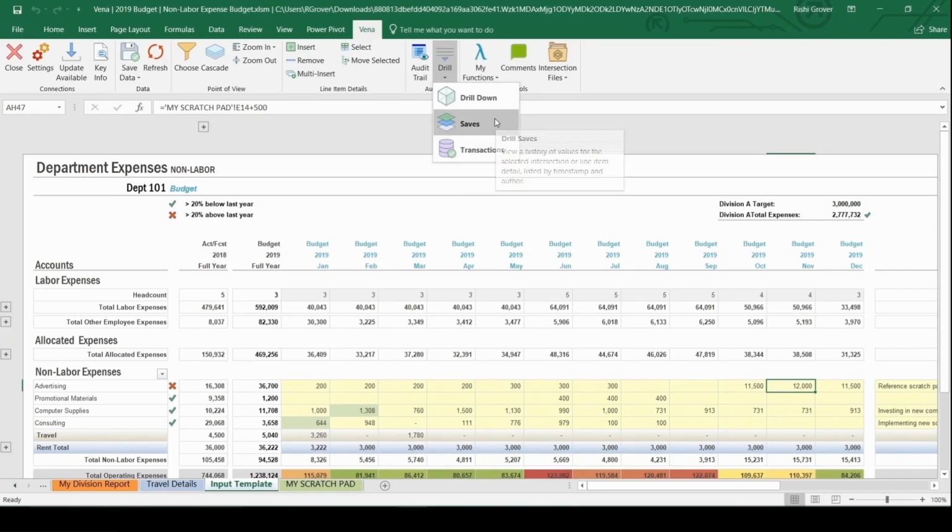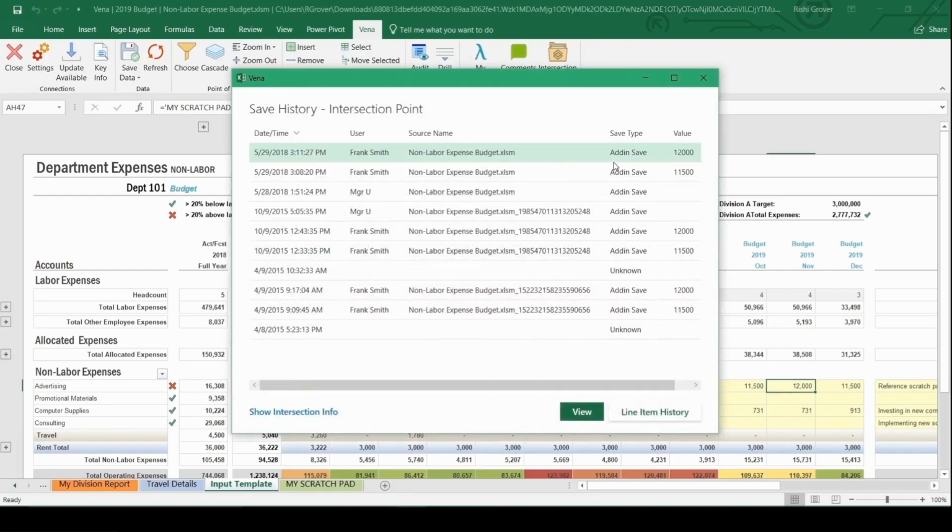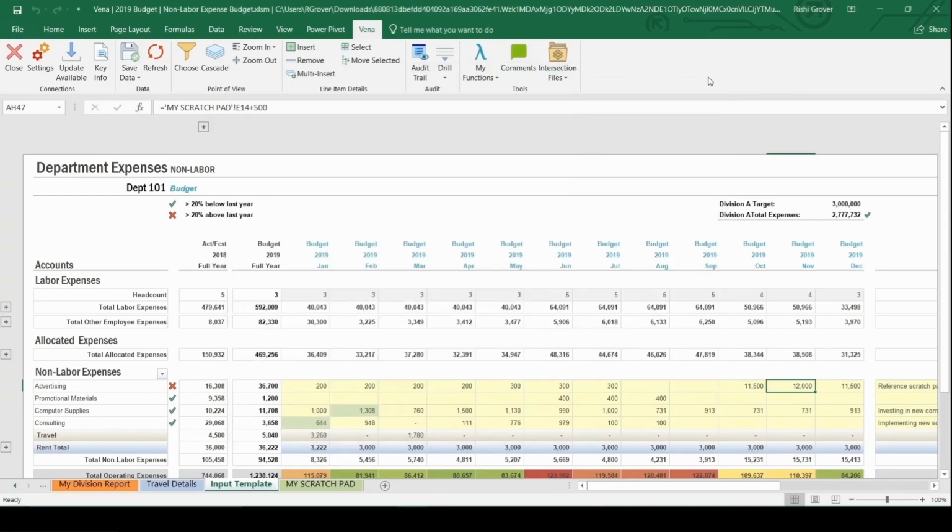This gives me a full data lineage on that intersection point. Here you can see our curve value, and this is the history of an intersection point. I can see exactly who changed it, as well as the source template that they changed the number from. Again, the audit trail in Vena is extremely advanced. You always have clarity into where a number is coming from and how those numbers change over time.